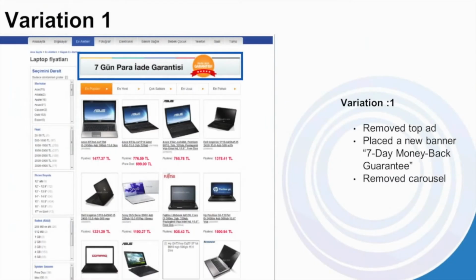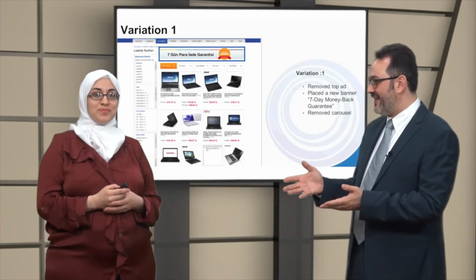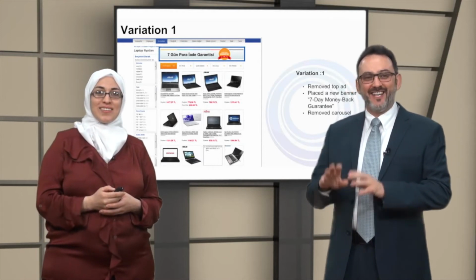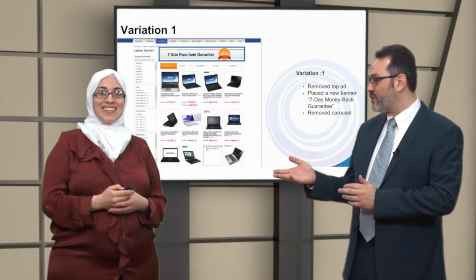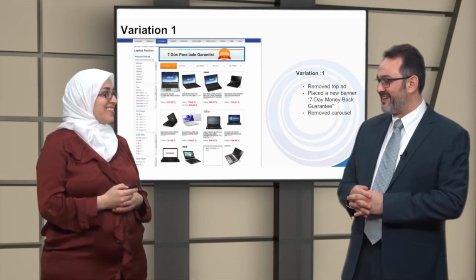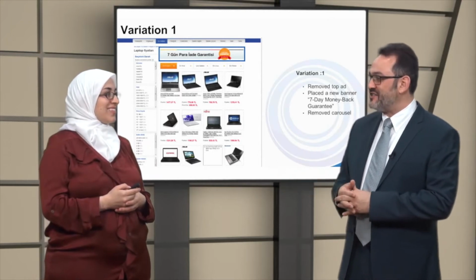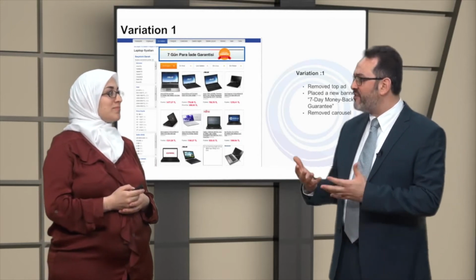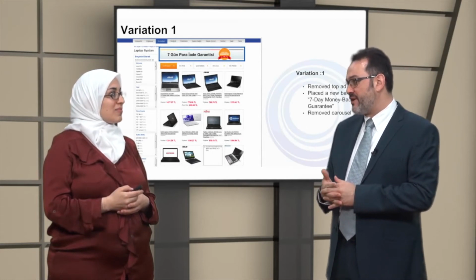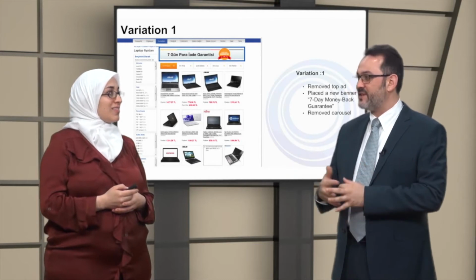Variation 1, we removed the top ad, we placed a new banner, it said 7-day money-back guarantee, and we removed the carousel. And of course, this is in Turkish, so for those of you who are not able to understand the banner, it is in a different language. We've worked with companies in 11 different countries, I think, or 12 different countries, so sometimes a bit challenging with the language barriers. However, the same conversion optimization principles, I think, apply regardless across verticals, across countries. So it's always interesting though.